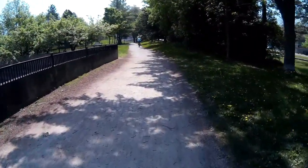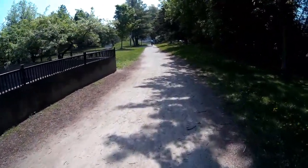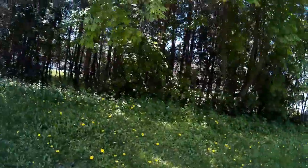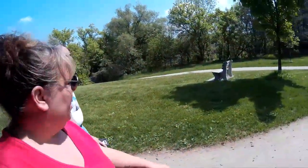Let's see what else we can see. Got all kinds of graffiti up here. I don't know where we're going. I just know about this location. I don't know what's graffitied up here. It might just be a school. That's a school right there. It's a music school. I don't know what else is around here.